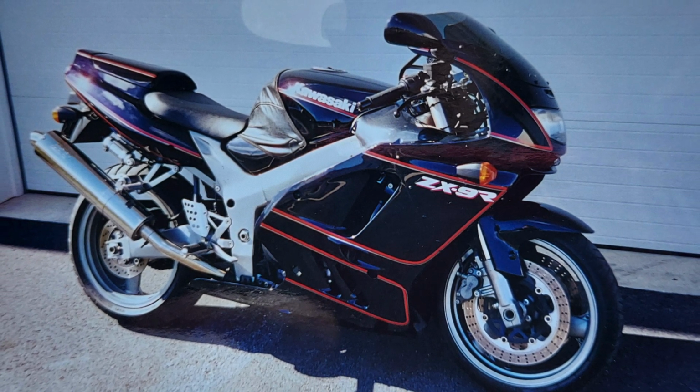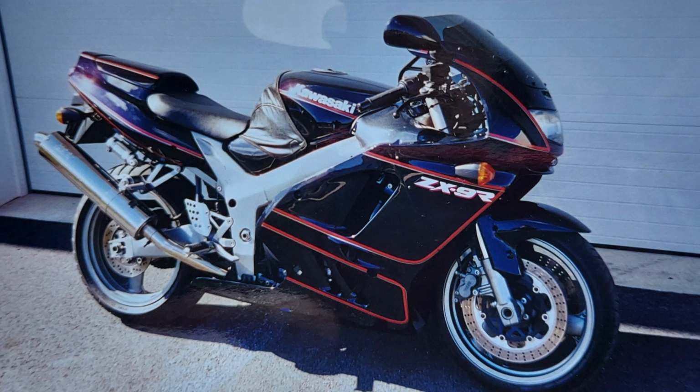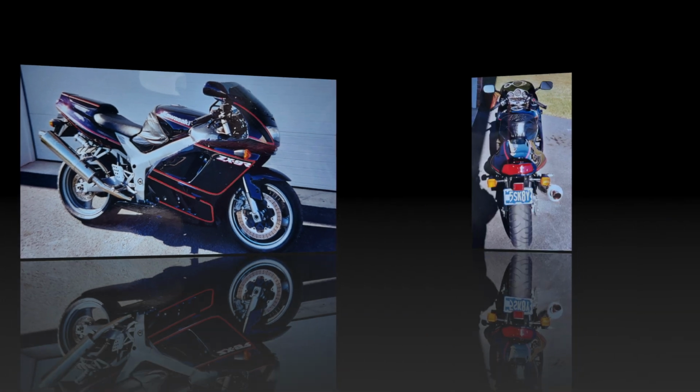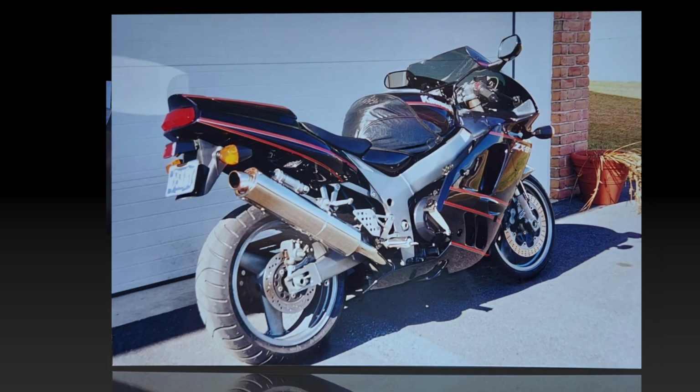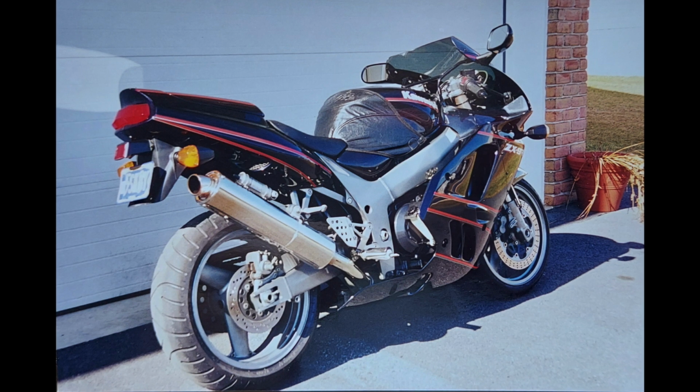Kawasaki started off with a frame and suspension that was very similar to their ZX-7R. They put in a 899cc liquid-cooled 16-valve inline 4. It produced 128 horsepower at the rear wheel and 72 foot-pounds of torque. Top speed on this bike was 172 miles an hour. At the time it was introduced, the only thing faster was Kawasaki's ZX-11.